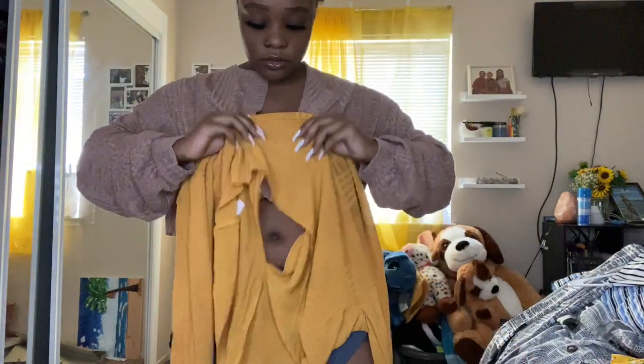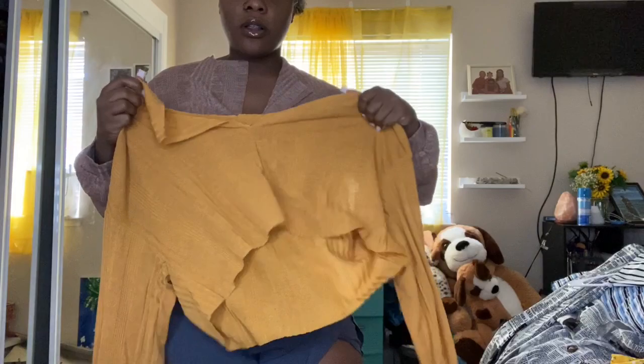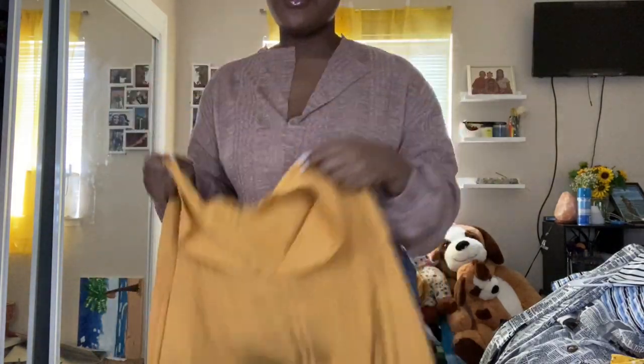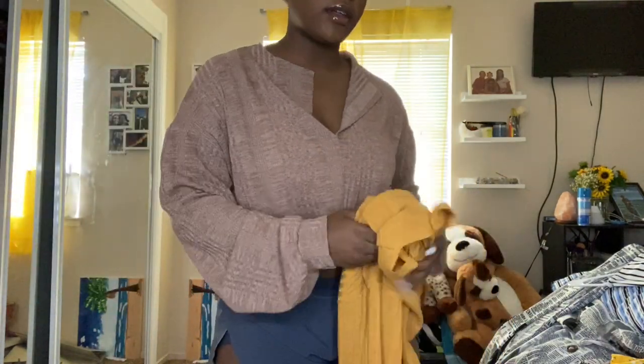And I also got it in a mustard color. Yellow is my favorite. Well, yellow and orange are my favorite colors. I can't really decide between the two. They're just really happy colors. This is really fall for me. I know we're stuck in quarantine and stuff, but it was really cute, so I had to get both colors. I don't have anything like this tan color, so I thought that would be the perfect fit for this.